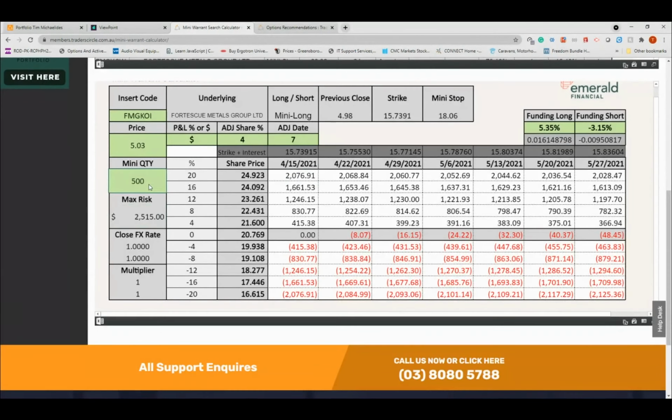And this is where it doesn't matter how small or big you are. You can do $1,000 trades if that's what makes you comfortable. You can do 10 grand mini warrant trades. I've got clients that do 30 grand mini warrant trades and 30 grand options trades. I've got clients that do $1,000 or $2,000 trades. It doesn't matter, right? This is a great thing about derivatives.